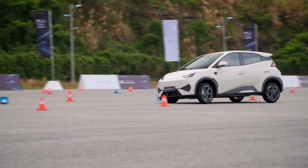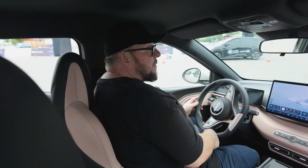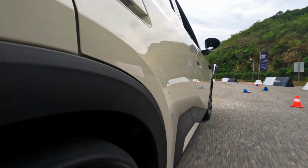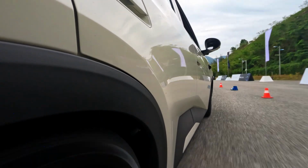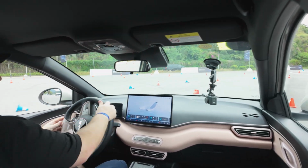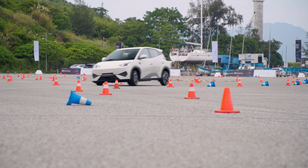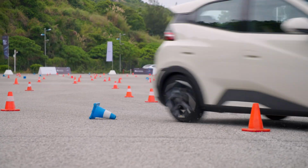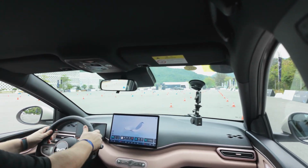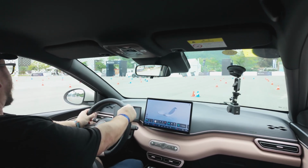Grin factor central, try not to roll it. Bit of power on coming out of here. Ha! I never thought riding a Seagull would be so much fun. Squealing, right, down the back straight, and on the brakes.